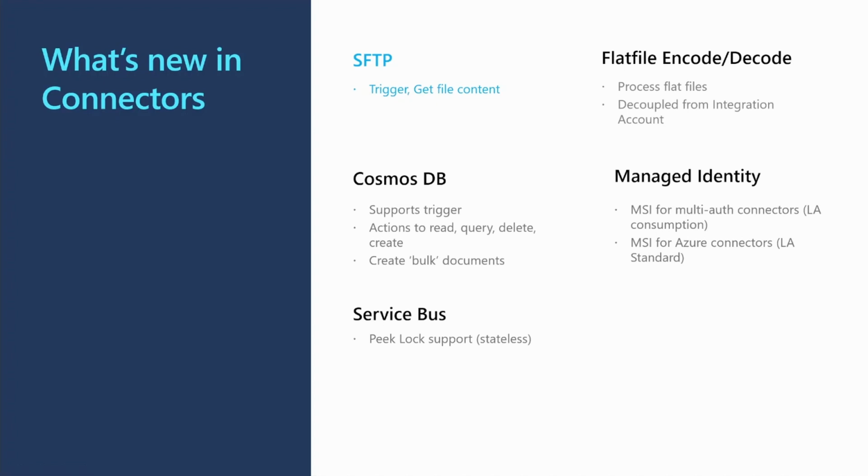In the category of file transfer protocols, we are adding support for SFTP, which is used for secure file transfer. We will be releasing the triggers to get file metadata or file content, as well as action to get file content in the first release. More actions are going to come soon.